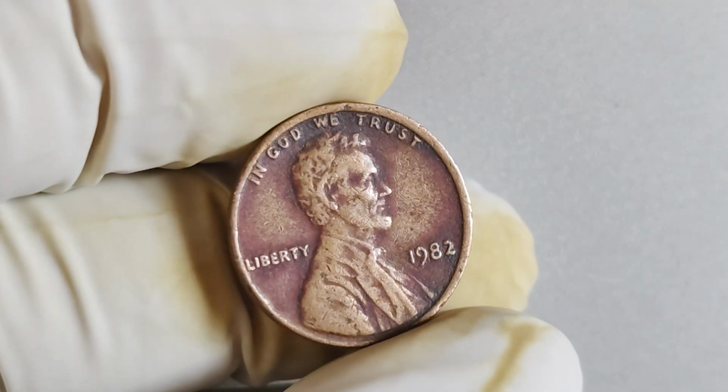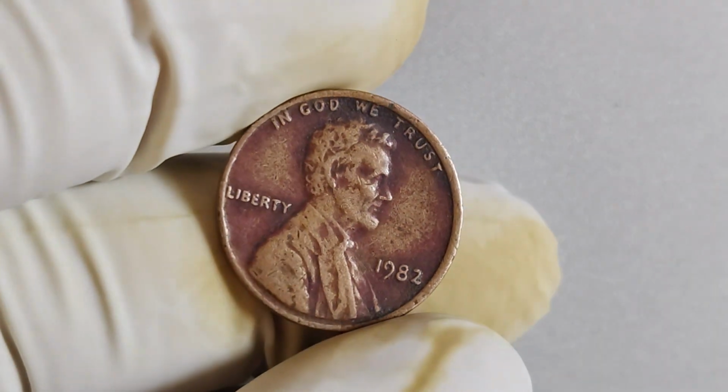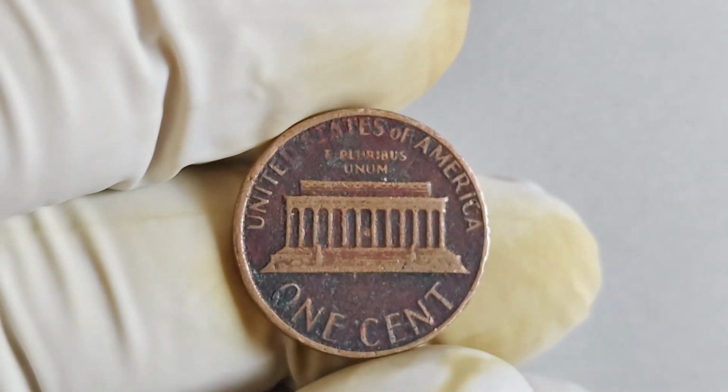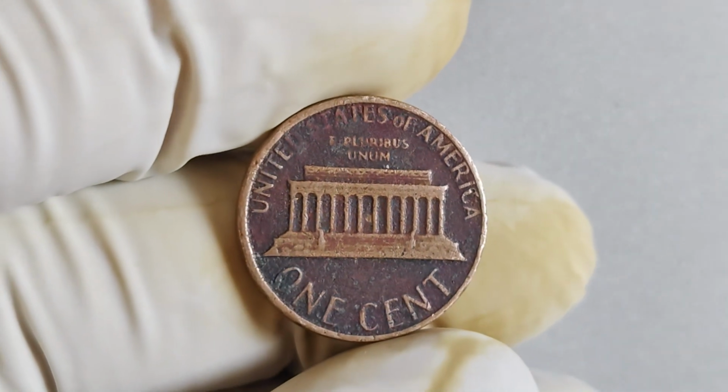That weekend taught me something. Value isn't just in the big hits. It's in the stories, the hunt, the thrill of maybe. And every now and then, someone gets lucky.